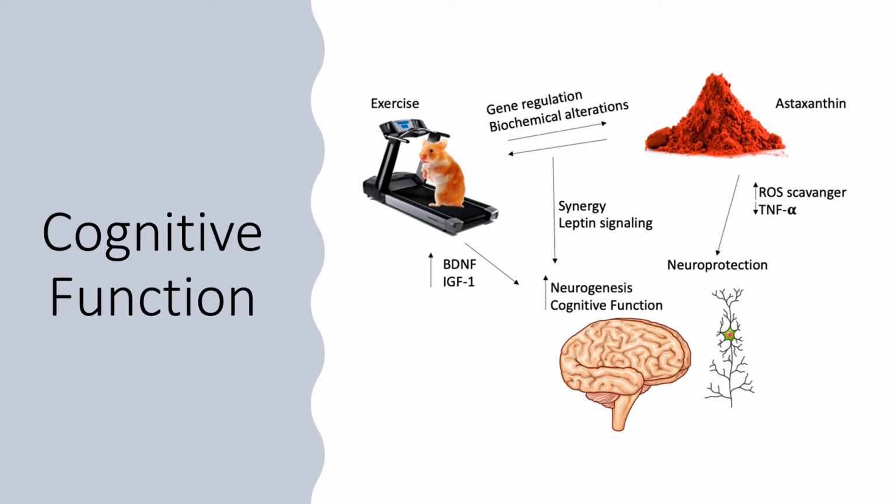The astaxanthin improved the antioxidant status of the red blood cells in a small trial on 30 middle-aged and elderly people. This resulted in a reduced buildup of oxidized fats, or phospholipid hydroperoxides, in their cell membrane, which is a risk factor for developing dementia.